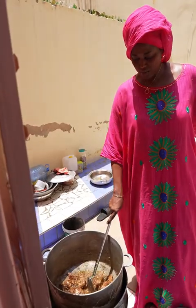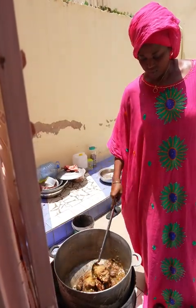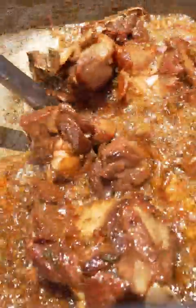Oh, and cook the rice inside of there? Okay, okay. Now steam the rice. They do their own seasoning. All natural seasoning.